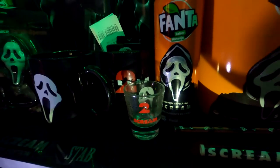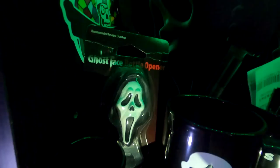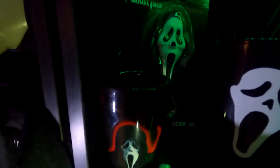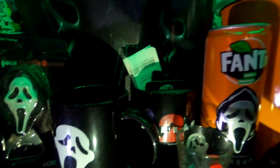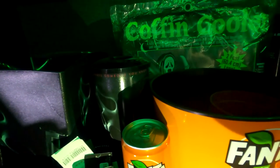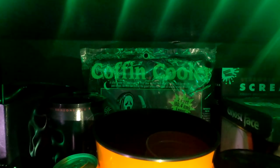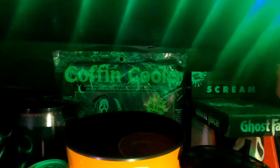If you're a fan of drinking, we have the classic Scream 2 shot glass, as well as the Ghostface bottle opener, and another modern day Ghostface shot glass. Then we have Scream 1 and 2 promotional mugs, which are pretty darn rare pieces. In the back here, we have the Scream 5 popcorn bucket and cup, as well as one of my favorites, the Ghostface coffin cooler, which is also making a return in a slightly different form this year. I'm so, so excited to check that out.